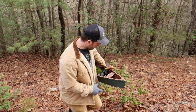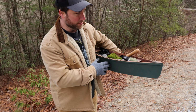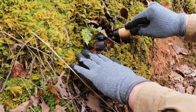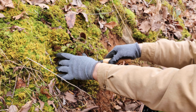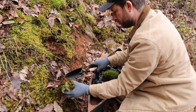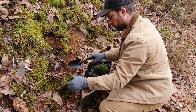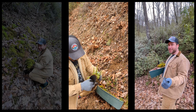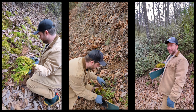Tell them what you got. You just got some moss for right now. I know, but you also have a canoe. Oh, yeah. I needed a bucket to put it in, so I just used the canoe. Little fern. Trying to find some little moss and some little ferns and some little things that we can make into terrariums to make our space more green and alive. We'll see how it's going.